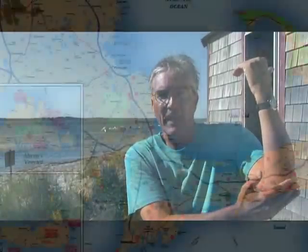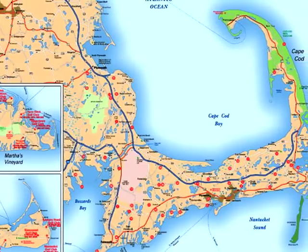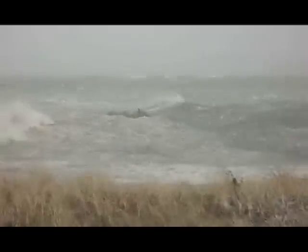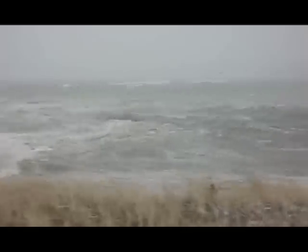I'm sitting on Nauset Beach on Cape Cod, right on the elbow of Cape Cod, the easternmost part of the United States, and it's a beautiful day. I'm looking out across an inlet. This is Pleasant Bay behind me. There are seals sliding through the inlet. It's a beautiful day. But if we go back to April 18th, 2007, it was a vicious storm.